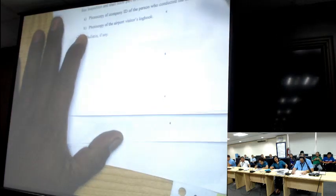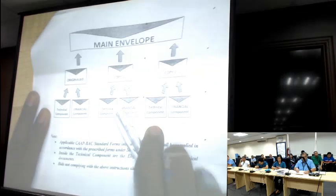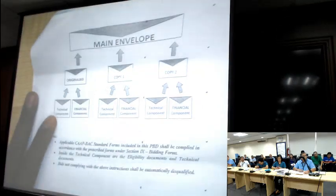Photocopy of the company ID, not the PRC ID, of those persons who conducted the site inspection, and then a photocopy of the airport visitors logbook to be included, and then the bid bulletin, if any. So those were the contents which the bidder should submit, first the original. Ito po yung sa technical component.